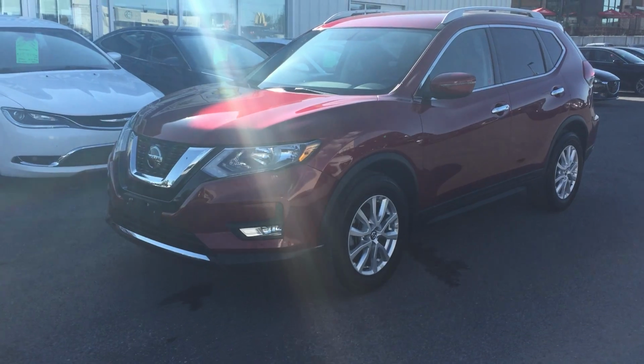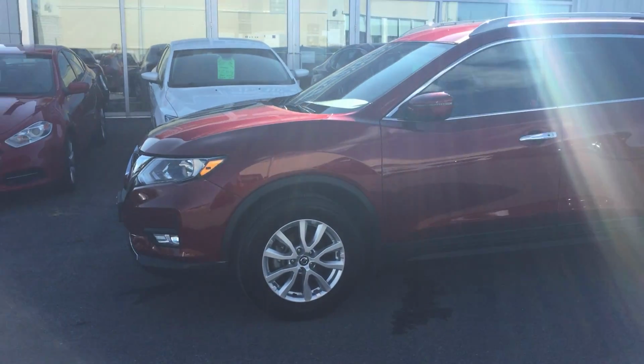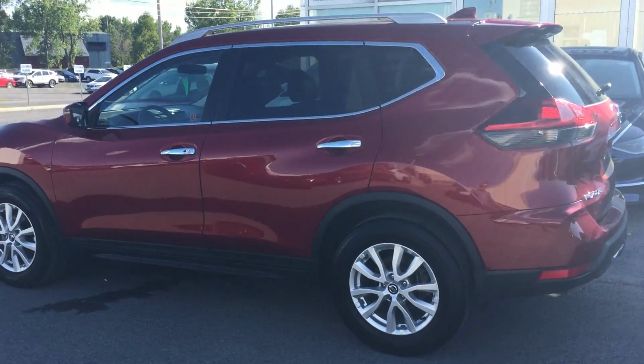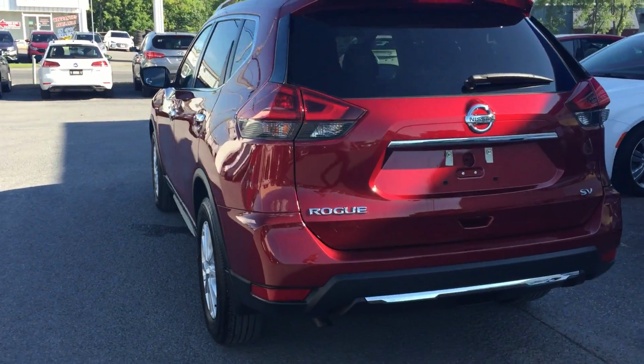Let's have a look at another great pre-owned vehicle. Let's take a look at this gorgeous Nissan Rogue, finished in a really nice dark red metallic. I apologize for the sun. When we get to this side, it'll be a little bit better. The sun's just coming down, but I wanted to get these videos up. So again, it's the SV model.